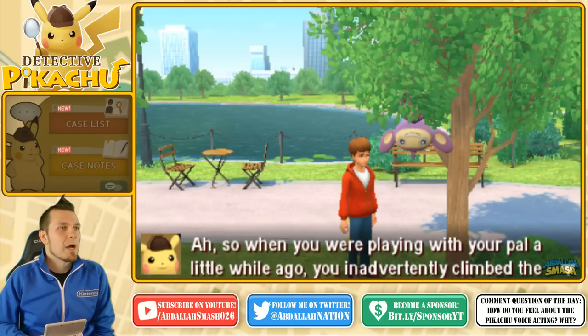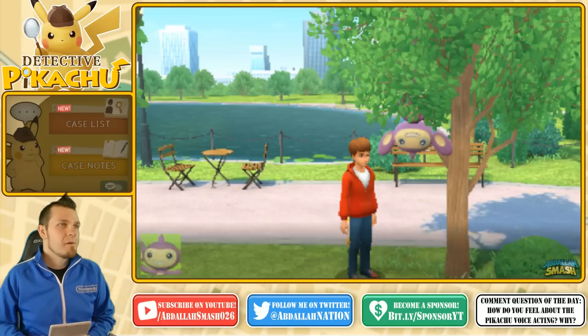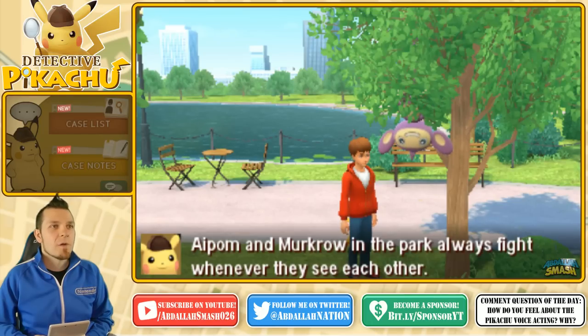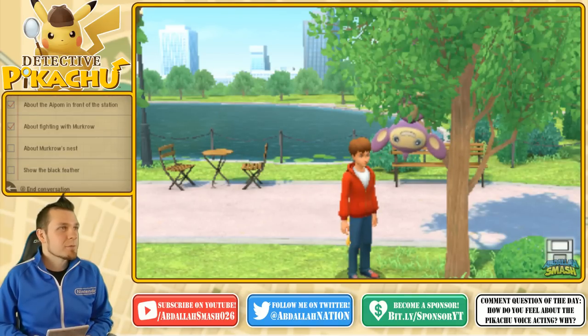So when you were playing with your pal a little while ago, you inadvertently climbed the tree that Murkrow lives in. Okay, Murkrow attacked because it said you were intruding on its territory, and since then, the Apom and Murkrow in the park always fight whenever they see each other. Alright, well there we go. That's clues, that's telling us what's going on.